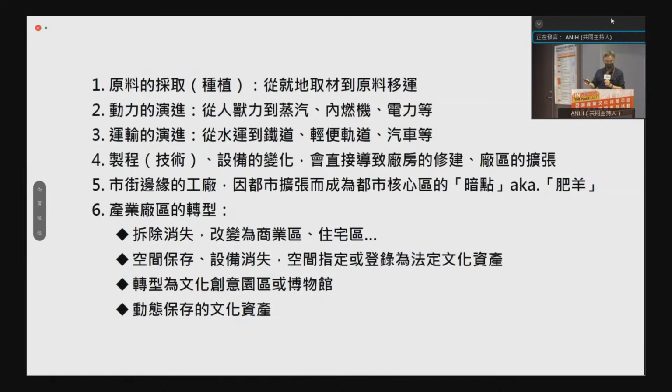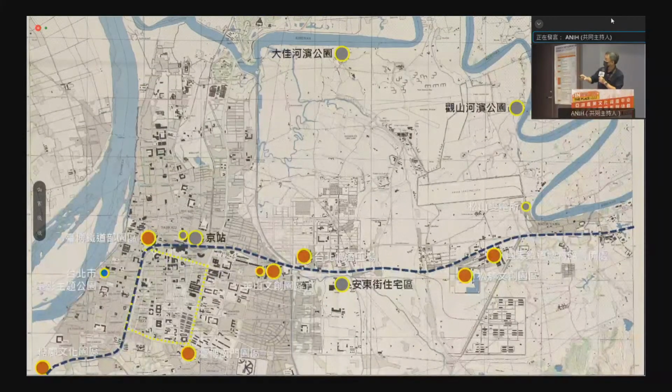The processes also change. More importantly, many of these factories used to be at the fringe areas of the cities, but because of urban development, they have come to be located at the center of the cities. And following that, there's the need for transformation of these different areas.